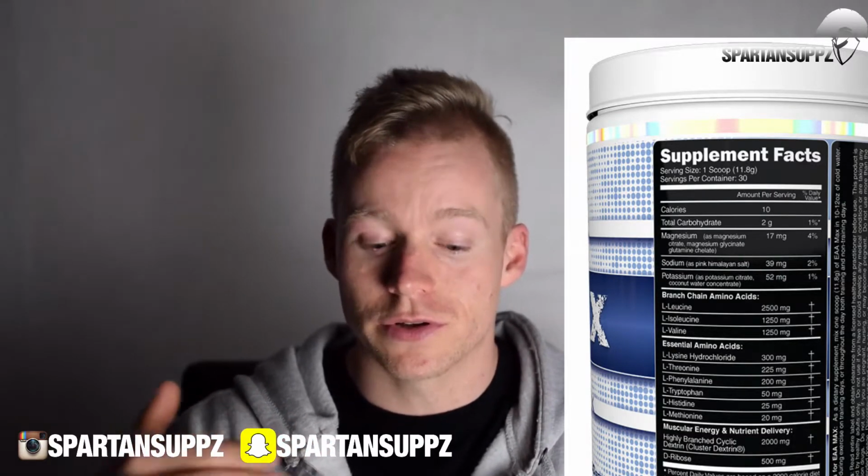So it's a really good combination, and I like that the ratio of branched chains and dosing is still really good. I think that's one of the letdowns of most EAA products, is that they don't have enough of those and they've got too many of the other essentials. I guess they're all essential, but they're all essential in different amounts. So this is a really good ratio.